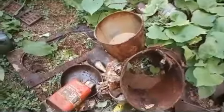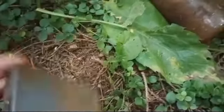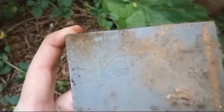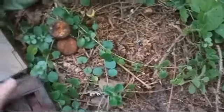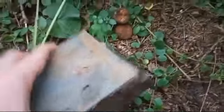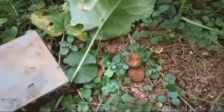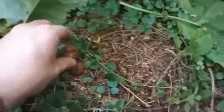I found lots of stuff. Okay, right there is part of a wood stove. Then I found this, something to do with the camera. You can see it says Kodak right there, and I found the other piece for it. So it'd probably go together something like that, but I don't really know what that is. Probably something to do with film, but I'm not sure. So if you have any idea, let me know.